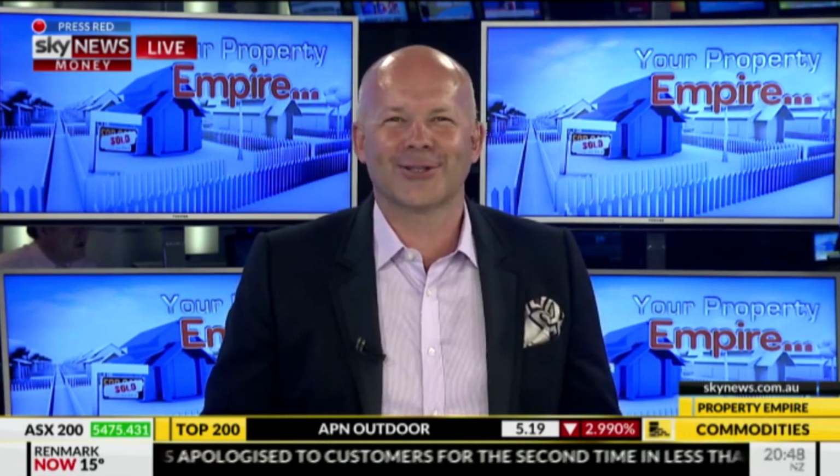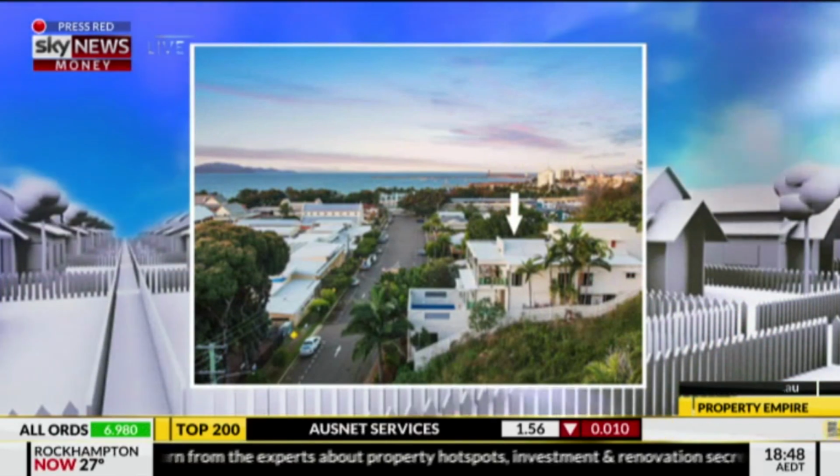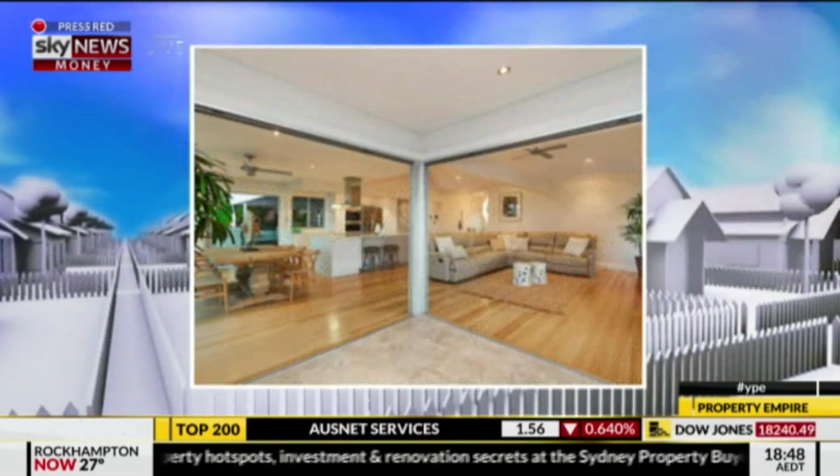In our Purchase or Pass segment this week, we quite often choose to purchase properties that are in small blocks of units, as we think they have numerous advantages. But could buying in a small block sometimes be a disadvantage?